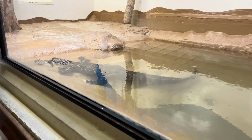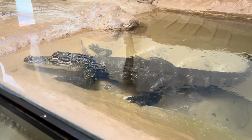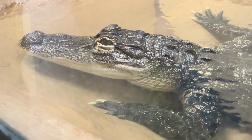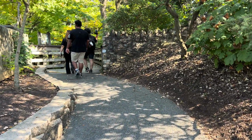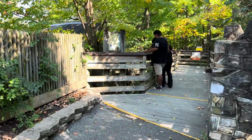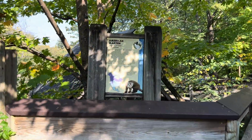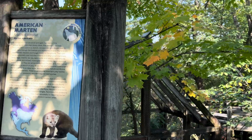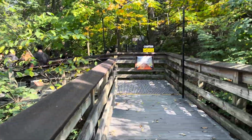And then right next door to them is an alligator snapping turtle. And here is an American alligator. He's a little guy. He's cute. And they also have some snakes. There was a rattlesnake and a cottonmouth, but they were kind of hiding, so we couldn't really see them. So we'll head on to our next section. And this is the marten enclosure, but he's not out yet. I don't know if he's getting fed, but we'll check later and see if he's there.